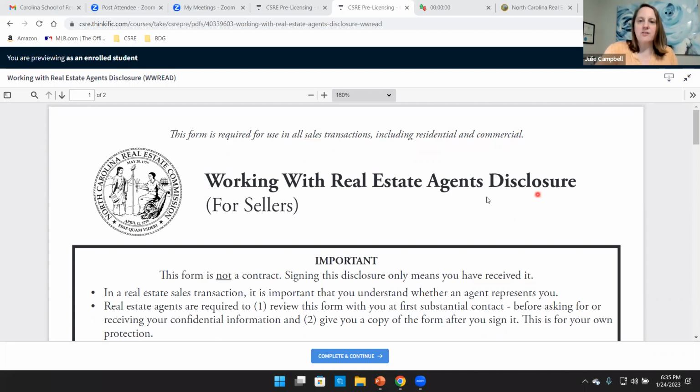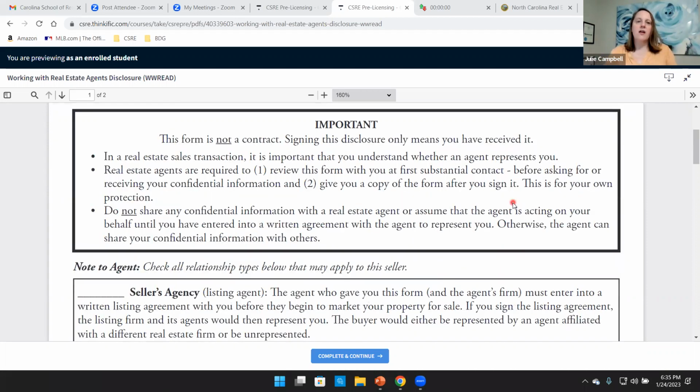So this is our working with real estate agent disclosure for sellers. It starts with a big important. And the first thing it says is what? This form is not a contract. I do not use this to create agency. I'm not creating agency, I'm disclosing my status to the consumer. Signing this disclosure only means that you've received it.